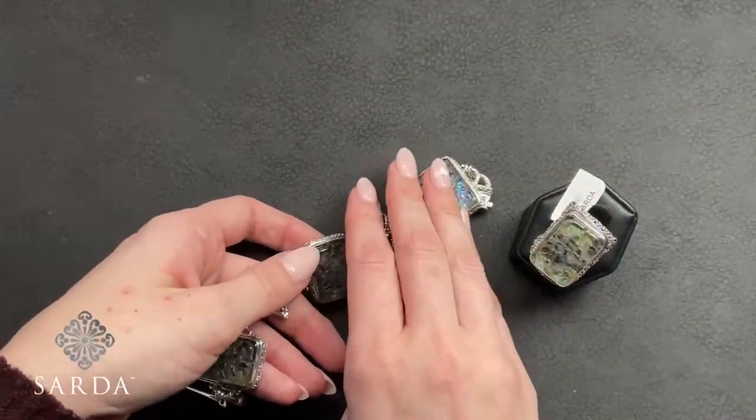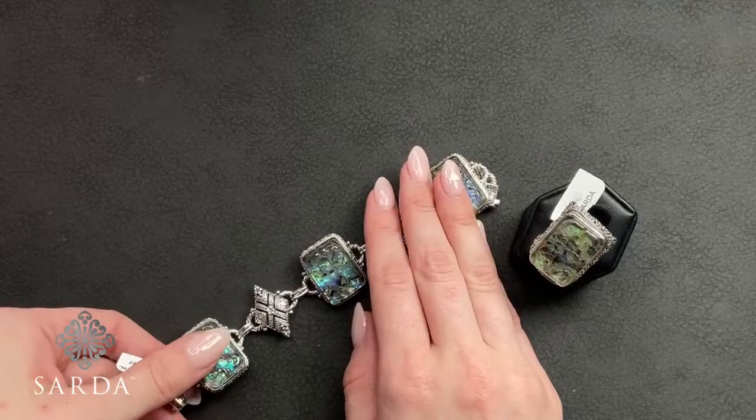Ooh, I like this next ring. Oh, I'm missing that one. Uh-oh, did I get my papers messed up? Oh, yes, I did. Okay.